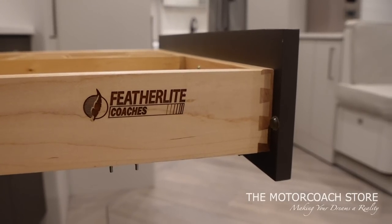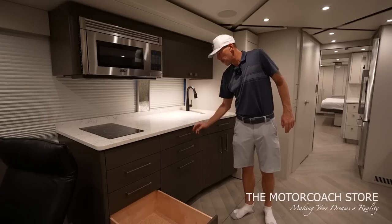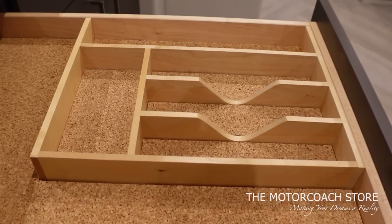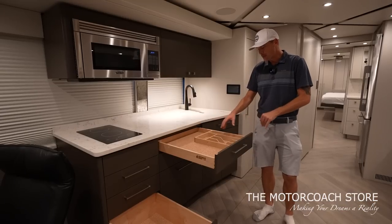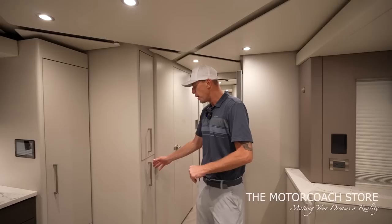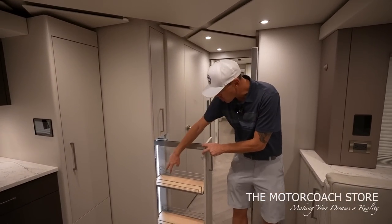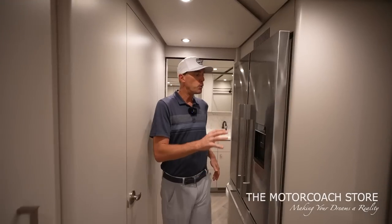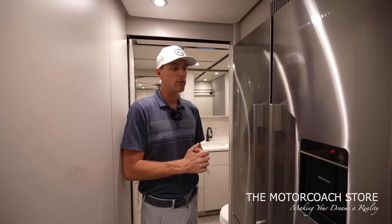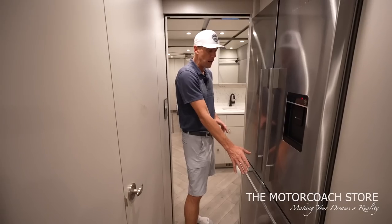Nice deep drawers, and then you also have the Fisher Paykel dishwasher and more drawer space. Here you have the silverware divider, and again, it's like a wine cork lining on the bottom of these drawers. I really like that look. Here we have more pantry space, very well lit, and a very chic modern design, even inside of these pull-out pantries. And then we have our Fisher Paykel refrigerator, all very clean, water dispenser, pull-out freezer drawer.